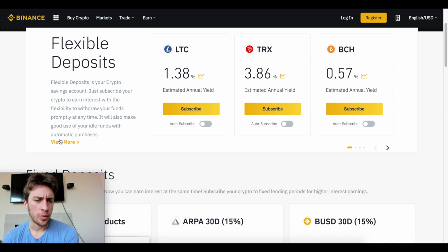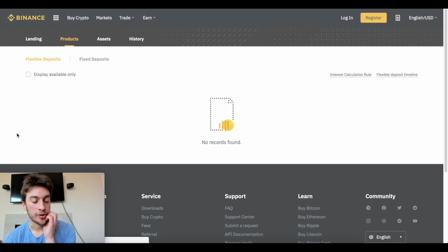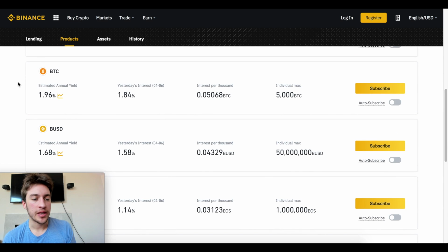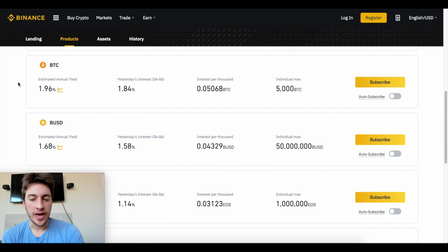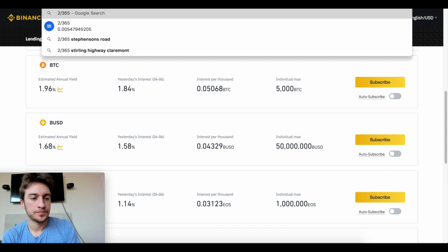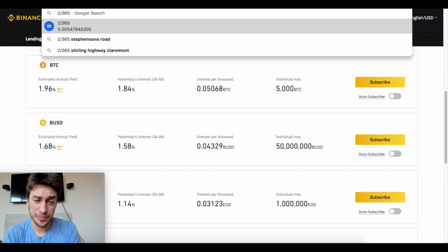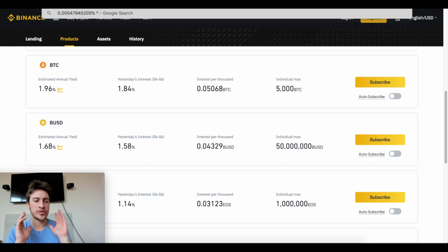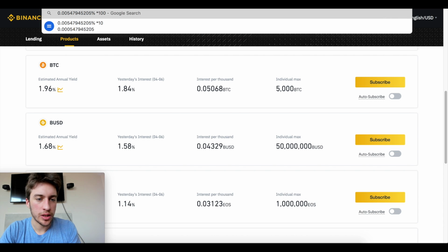So let's take a look at what flexible deposits is and the assets that are available. If we look at a coin such as BTC, that pays about 2% per year. That means how much you make per day is not a lot, as you can see here, about that percent per day. I typed in the percent times, let's say we put $10,000 in Bitcoin just on Binance, we'd get paid per day about half a buck.